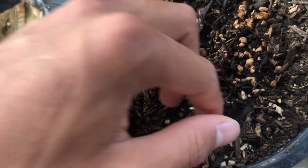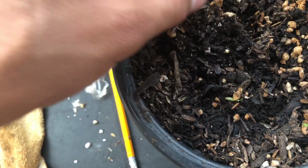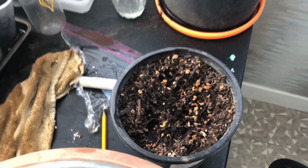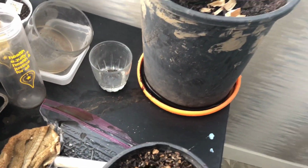Not really sure what happened here. I think someone got into this and they messed it up or something. But that was our cherry. There's still another one sprouting by the looks of it, but probably just not enough water.